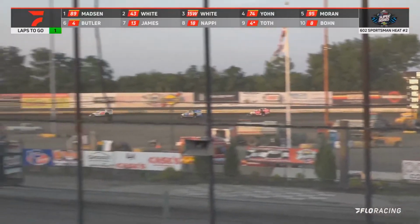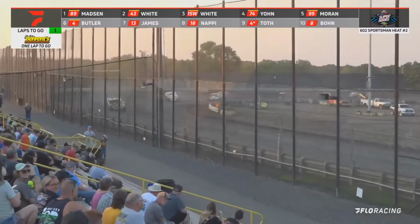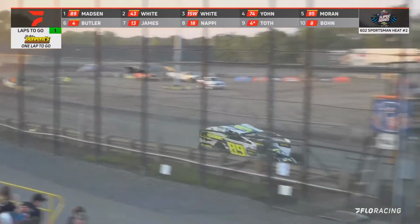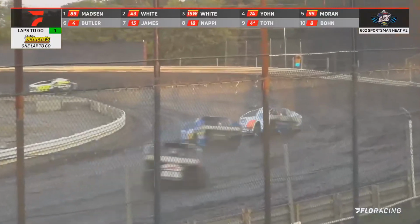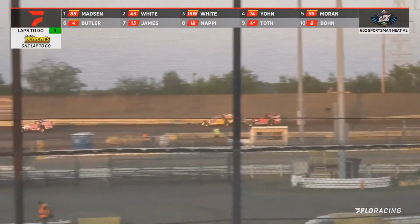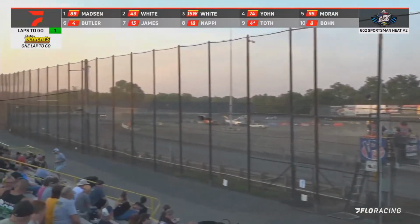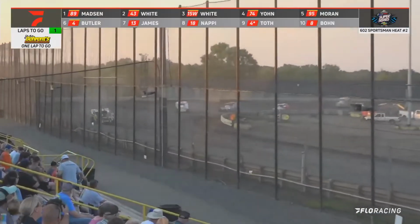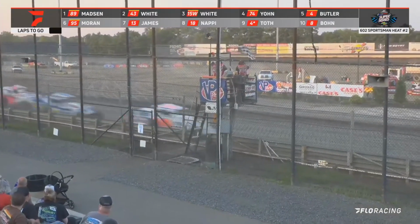Final laps in this heat race. Heat number 2 will get the Bears Performance Warehouse white flag. 1 lap to go for Dylan Madsen. Madsen leading the way, but boy, we've got a 3-car battle. 2, 3, and 4 all battling. Mikey Butler moving into the mix as well. Final time around, Butler slides up in front of Ricky Moran for 5th, but that is not a redraw spot. At the front, it is all Dylan Madsen. Madsen will bring it off a 4. He's going to win heat number 2.